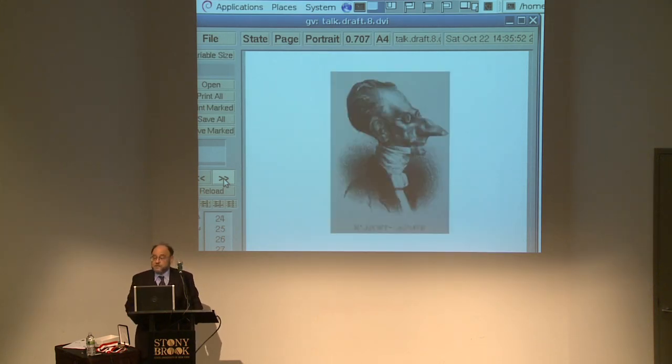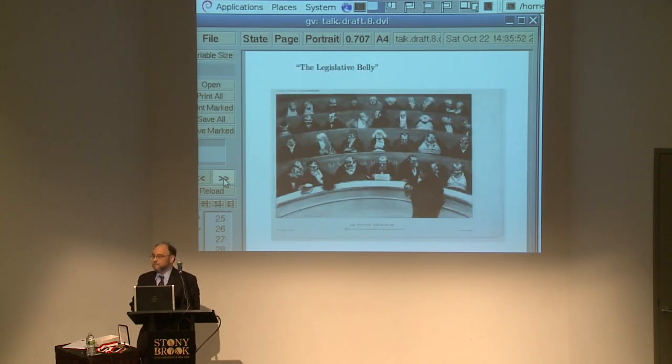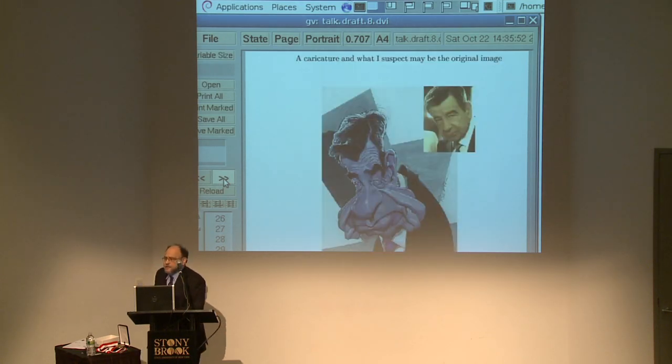Here's a politician of whom nothing can be retrieved on Google except the existence of this caricature and the corresponding sculpture. This was first in 3D, reduced to two. Or the legislative belly, my favorite. These people are really quite wide, as you can see from their spacing in this etching. This art of caricature by extension of individuation extends right up to the present day.